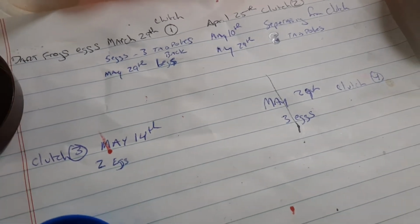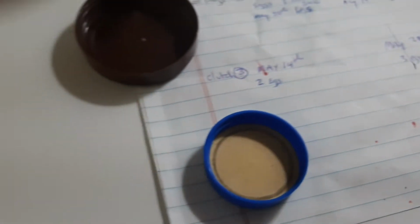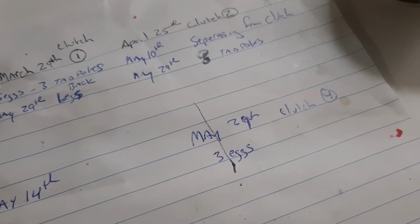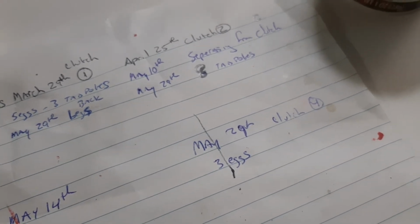And let's see what we got here. On May 14th, I had a 3rd clutch that was left by the Leucomelis. And then May 29th, which was only a couple of days ago, or yesterday when I saw them, there's another clutch of 3 eggs. So this is from May 14th. So these are 2 weeks old.